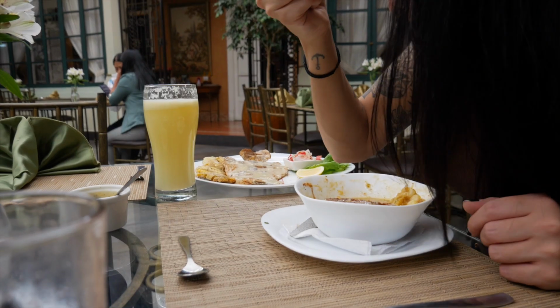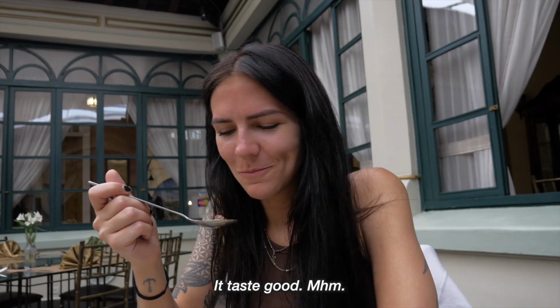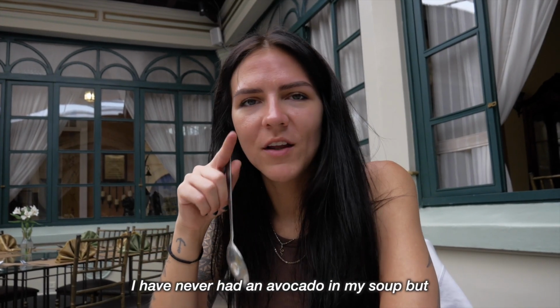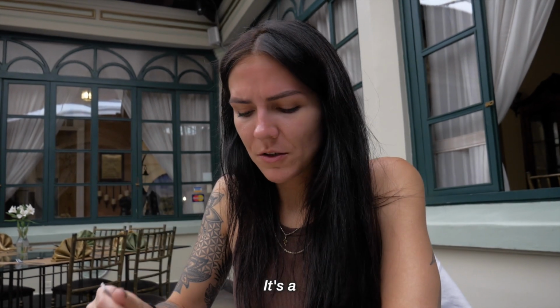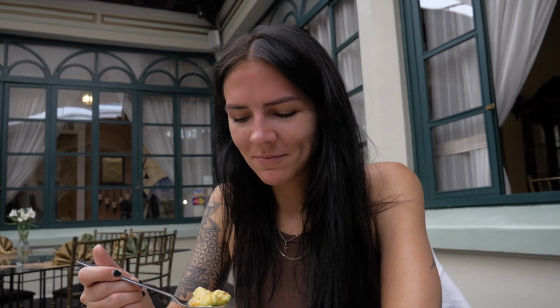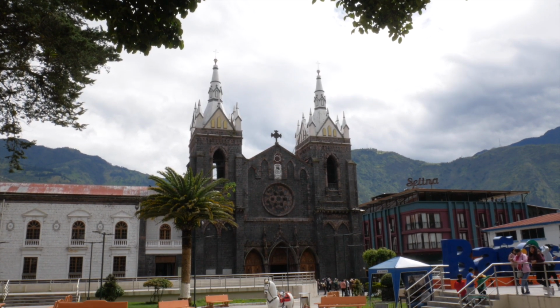And of course, no trip is ever complete without eating some of the local food. It tastes immaculate. It is good. I have never had an avocado in my soup, but I'm enjoying it. It's a great addition.